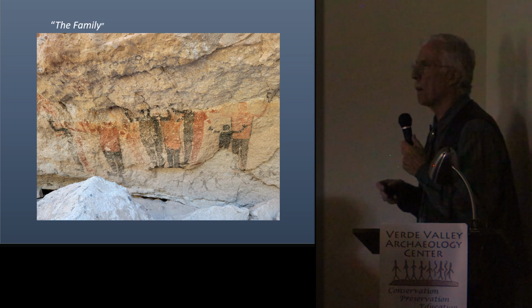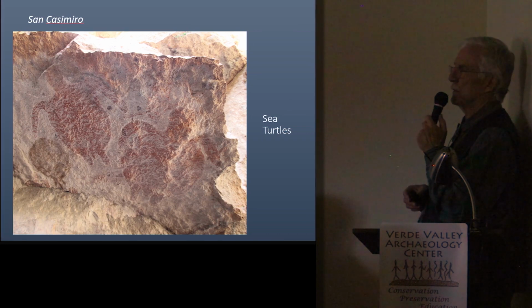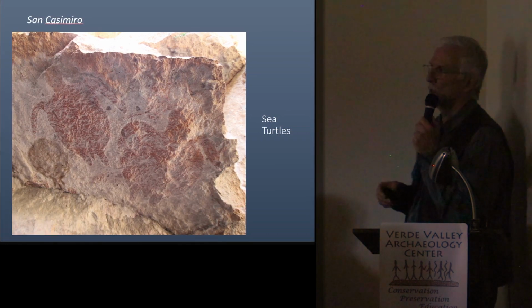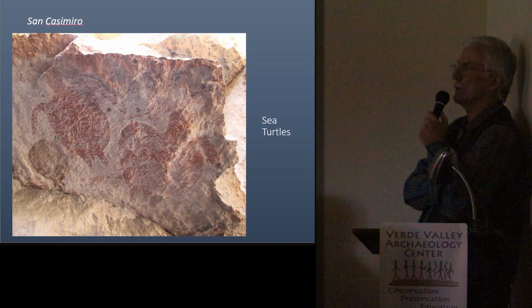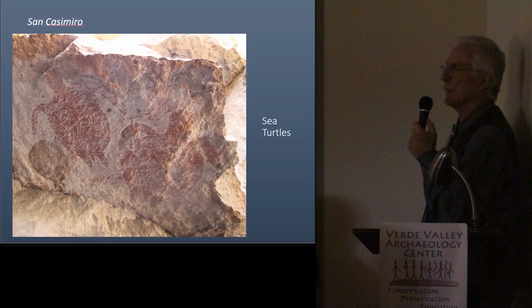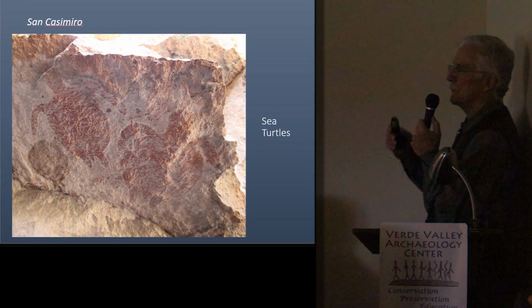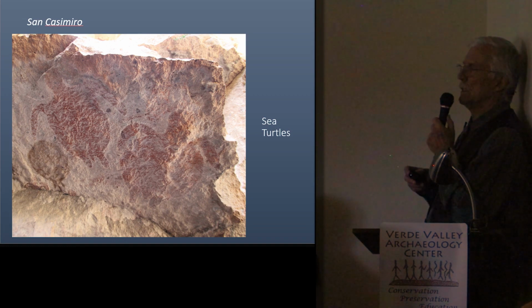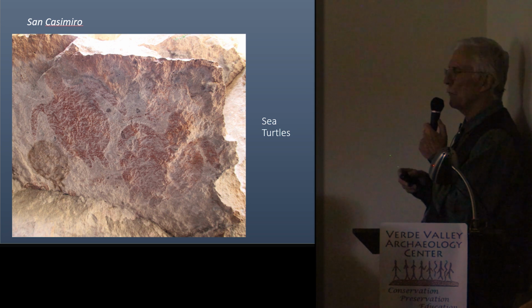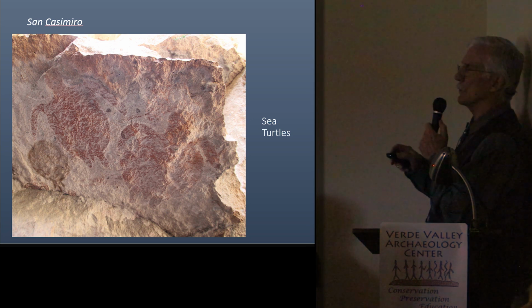Okay, here are some sea turtles. The sea turtles are probably green sea turtles, and there are some that have a ridge down their back that make them look like leatherback turtles. And they're big because sea turtles are quite large. We do know that the Chumash native people did eat sea turtles. It was a food, and there was also the Seri. Actually, one of their clans is sea turtles.